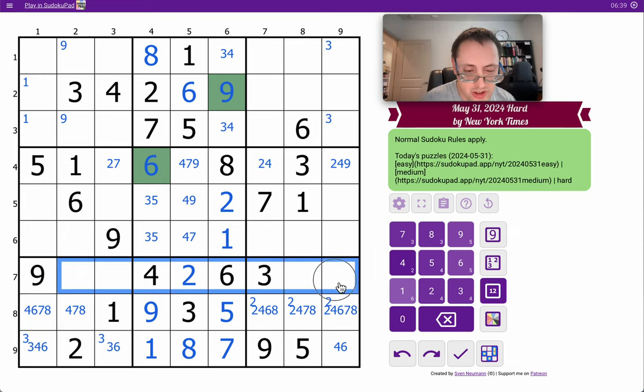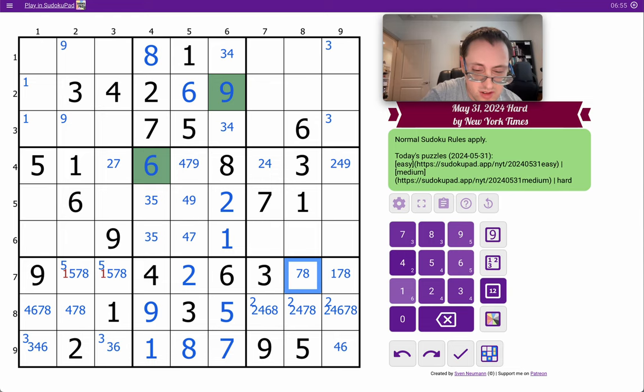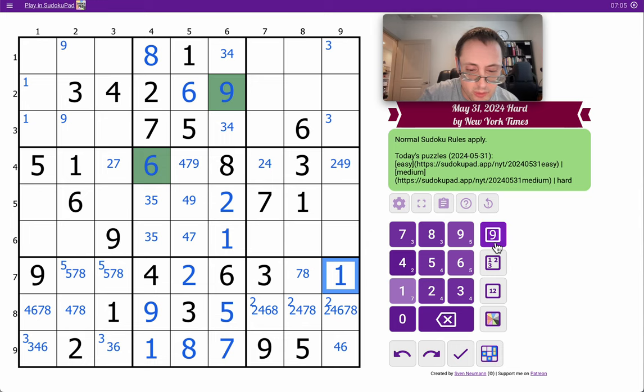And with this, which doesn't help me, 2, 3, 4, 6, and 9, and roll 1. Of which 5 has to go there. This is 1, 5, 7, and 8. Okay, these can't be 1, this can't be 1, so I have a hidden 1 in row 7.